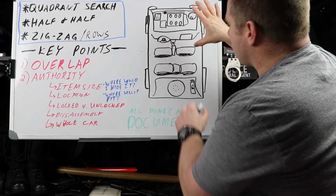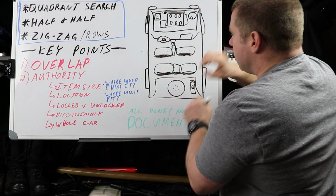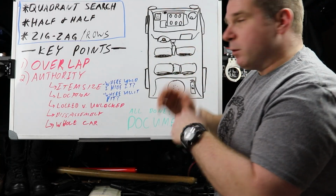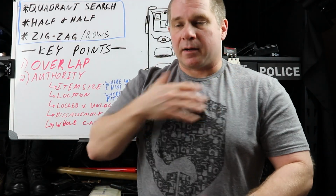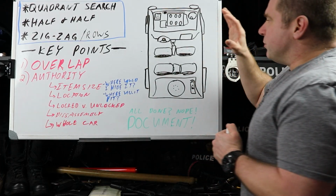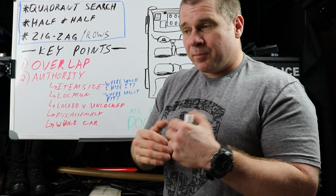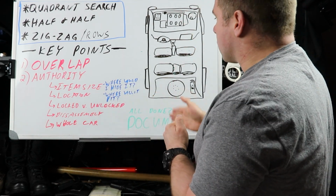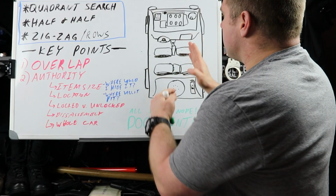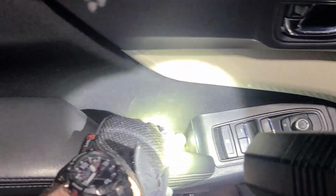But in the quadrant search, we're going to search this area of the car, then this area of the car, then this area of the car, then this area of the car. We do the same type of thing with people. We search this side of the person, then this side of the person, then this side of the person, this side of the person, or top and bottom, top and bottom. The key with picking one of these is to make sure that you're being consistent with it and that you're using the best one for the methodology for what you're doing at the time. So with vehicles, I like the quadrant because it gives us the most overlap, and that's our next key point, over the areas where things are most likely to be hidden in cars.